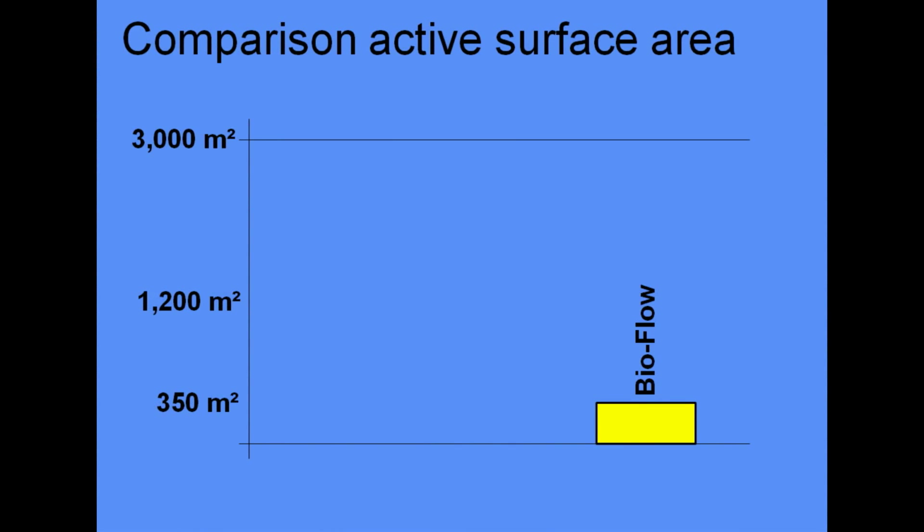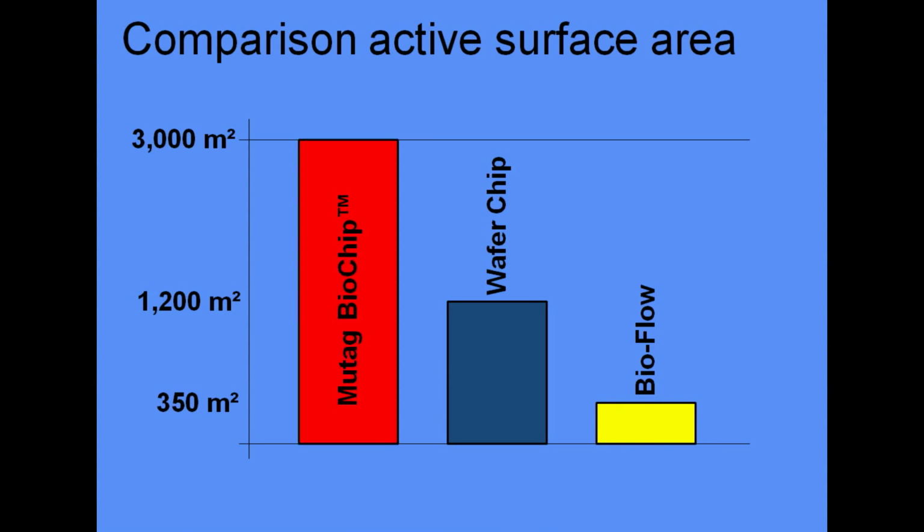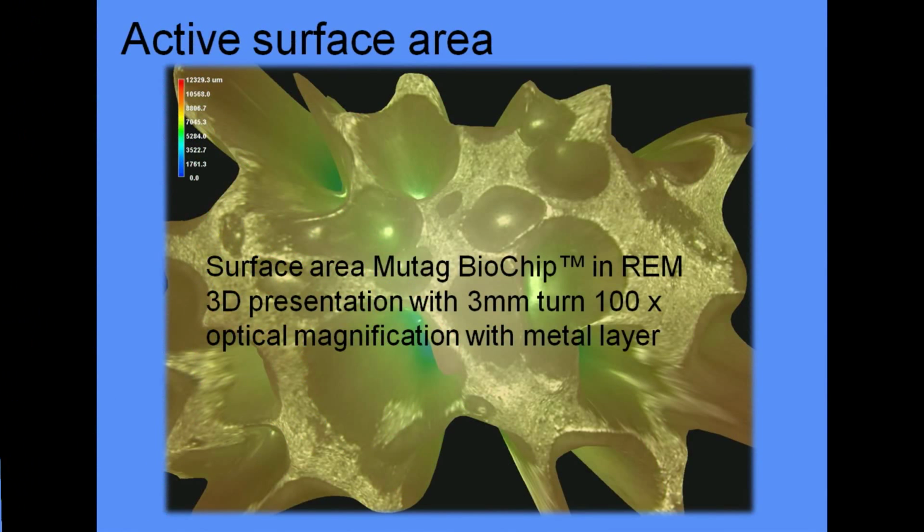Yes, exactly, that's right. You should consider that so-called conventional carrier media are specified to have an active surface area of approximately 350 to 1,100 square meters per cubic meter only. That seems a bit elusive to me. Is there any proof of that? As a matter of fact, the surface area of the Mutag BioChip had been measured by an intense scanning electron microscopy procedure executed by the University of Bielefeld, namely by Professor Dr. Hütten. And are there some more sources proving this surface area?